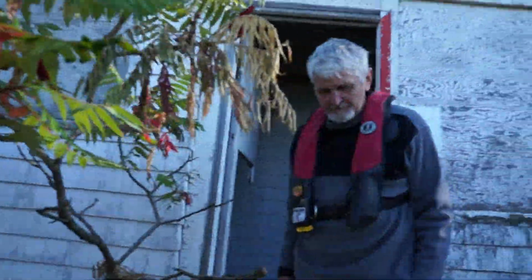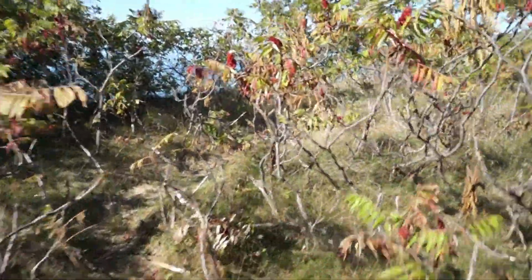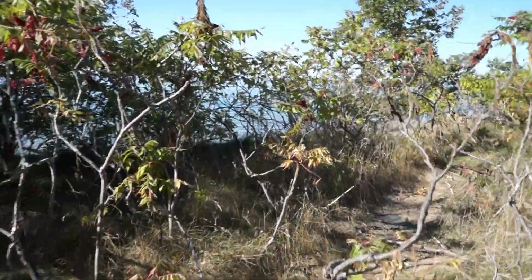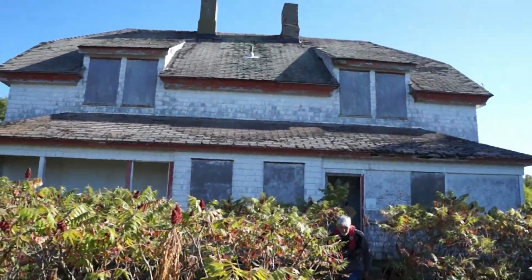Let's go around the back. Oh yeah, two chimneys, and the two porches on there. See? This is why we love this place. Where do you get to see this, eh? Old lighthouse keeper's house, all abandoned. Pretty neat, eh, Al?